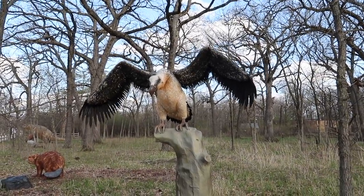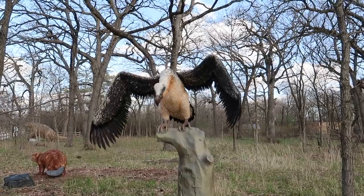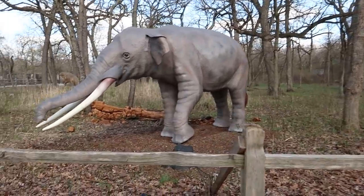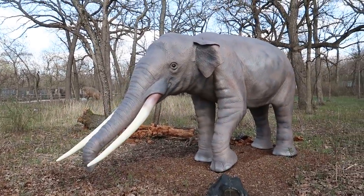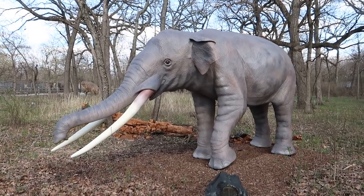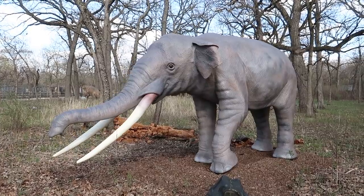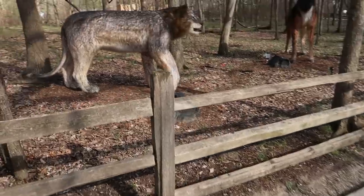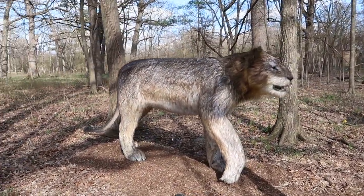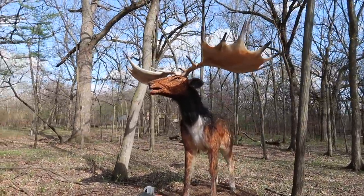Big old vulture there. That one could probably carry off your corpse. Oh, he's laughing at us. Here's Cuvieronius. He looks suspiciously like an elephant. Are you kind of like an elephant? Yep, that's your trunk. Oh, the vicious cave lion here. You can see him roaring. He's squaring off against this giant cave elk.